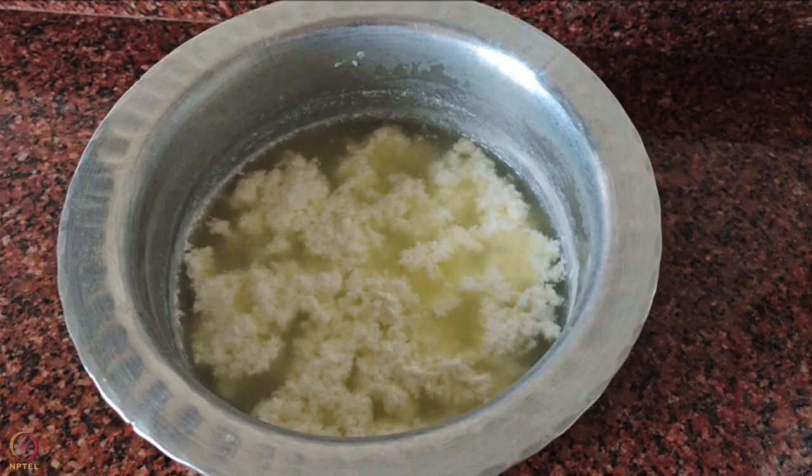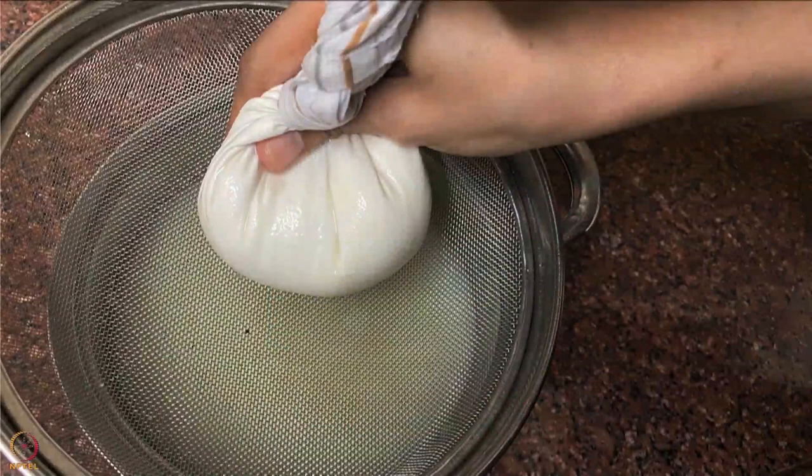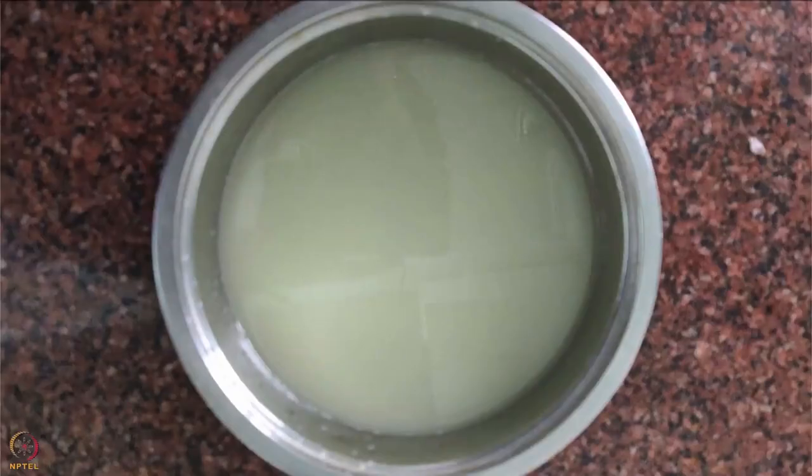Keep it aside and let it cool. Keep a cotton cloth or muslin cloth on a strainer and strain the curd. Gather up the corners of the cloth and squeeze out excess liquid from the paneer. Keep a bowl underneath the strainer to collect the liquid.